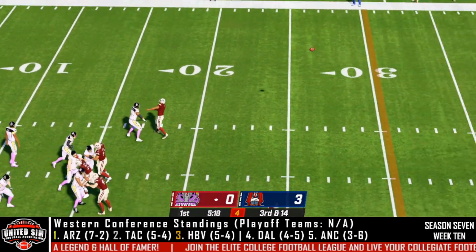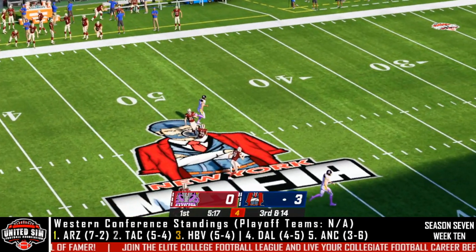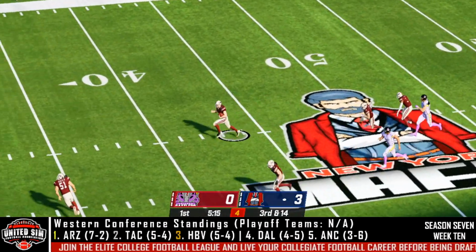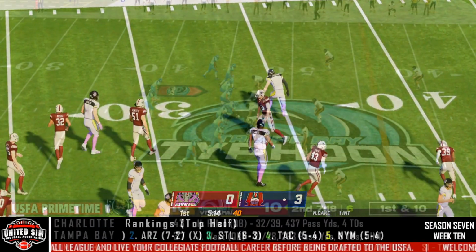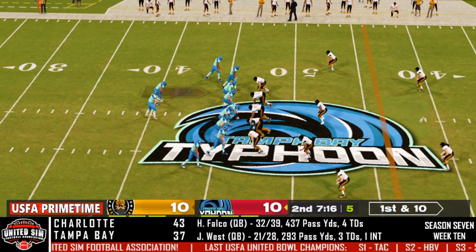Looking to try to get a first down. And look at Millfield and throws a pick. Money Mills throws it in some coverage and the homies in New York is going to make them pay. It is what it is.